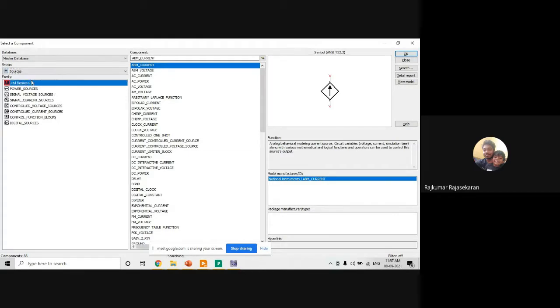And here also we have all families, everything has been integrated into one single form factor. And this is not a really good idea, because we still have 88 components to check out from. But instead you can select individual types of sources.